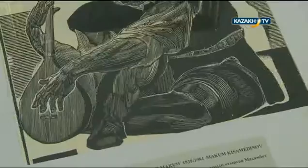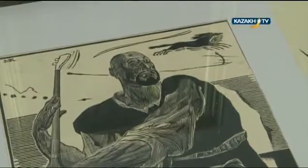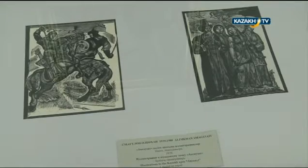In his work from 1973, Maksum Hisamidinov recreated the image of Makhambet Utemisov using the linoprint and was able to unfold the complex character of his hero. Unlike him, Adil Rahimjanov worked with the linoprint on stone mostly. He carved some great images on stone and left them as a legacy.